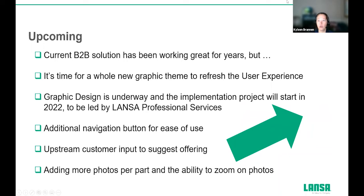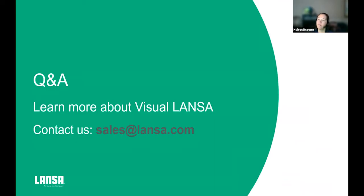And we do have some new implementations that we were going to go for. It needs a new graphic overhaul, I guess. Just it's getting a little aged out. We've had it for over 5 years now. We would like to add some more navigation buttons, make it even easier for our dealers to use. We're going to implement options where customers can make suggestions easier. We're going to put more part photos in, the ability to zoom in on those photos. So we're constantly doing improvements, some that our salesmen are suggesting, some that our dealers are suggesting, that makes life easier for them.